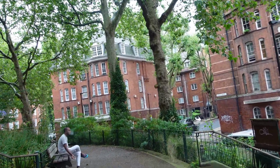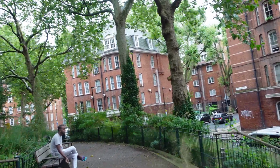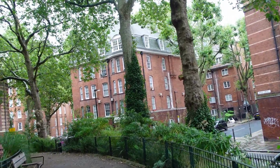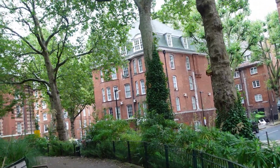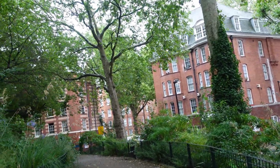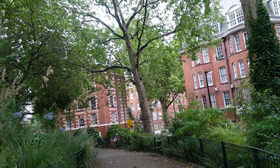There is a local group here that do a lot of work in Arnold Circus, in and around the circus, to keep it looking so pristine. So for a few moments, let's just enjoy the beauty of this area.